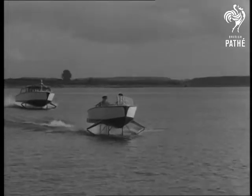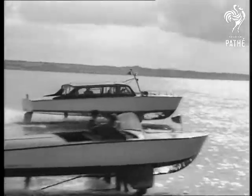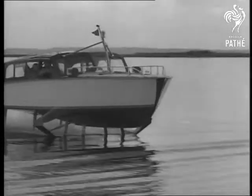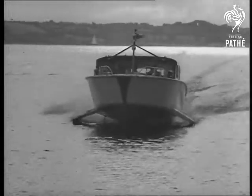See what I mean? Both these little craft get up on their hind legs when the pace gets a bit hot. Now they're almost skating. Although they don't look very big, they're used as water buses. But they won't be seen much in Germany. They're all for export only. To Sweden.